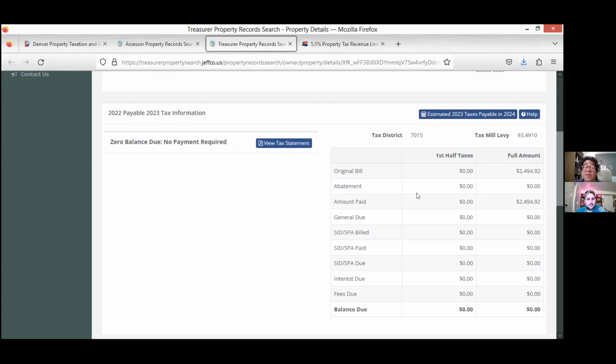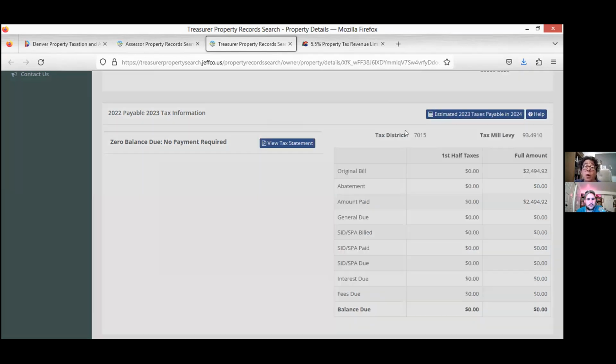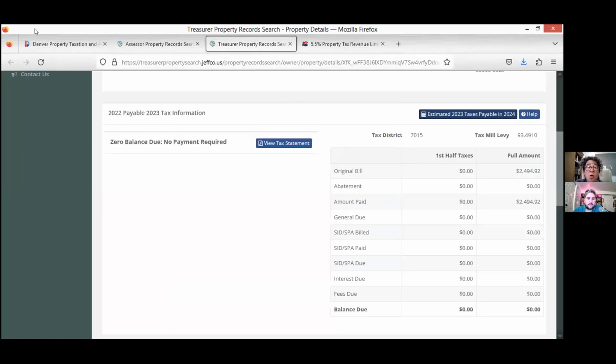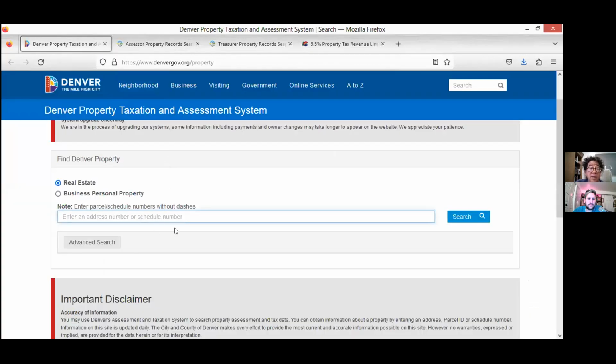What you're seeing here on this layout with the original bill and the amounts of roughly $2,500 was that prior year. Now that we're at this page, we are going to be looking up the estimated 2023 property taxes. And you can see on this example, what used to be $2,500 is projected to go up $1,000 for this next January bill. That was using Jefferson County as an example.